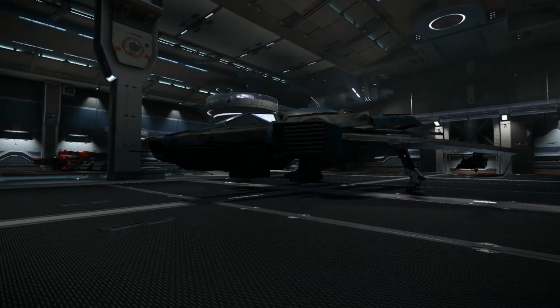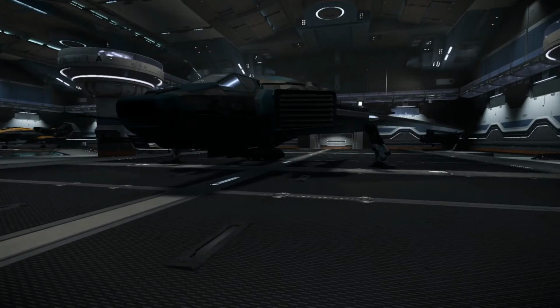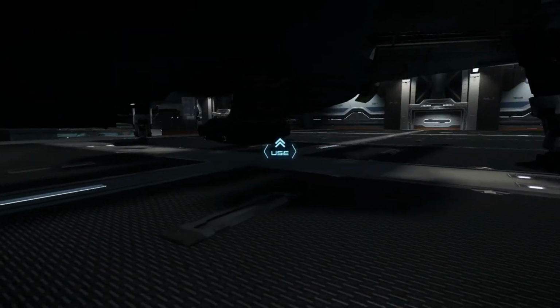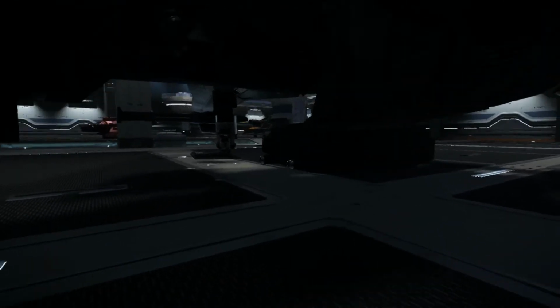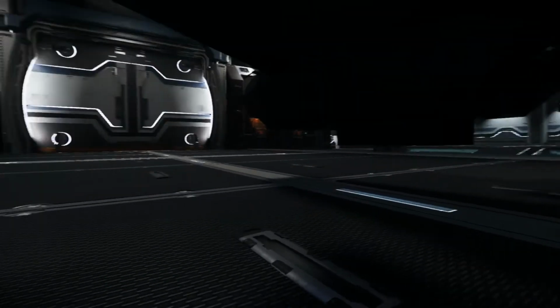So some of the additional scanning equipment it's got on there, as I said, I think you can see underneath there's some sort of, I don't know if we can get in and have a better look. It's a bit dark under here, but you can see it's fairly geared up for its purpose.